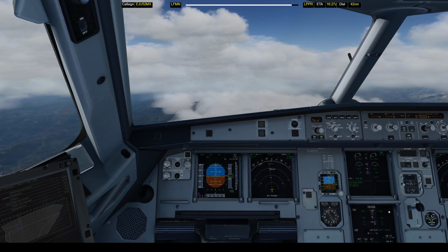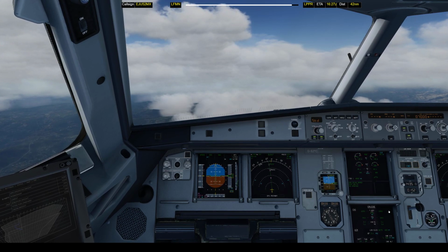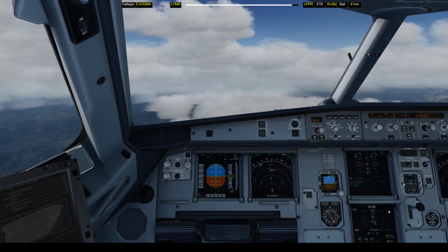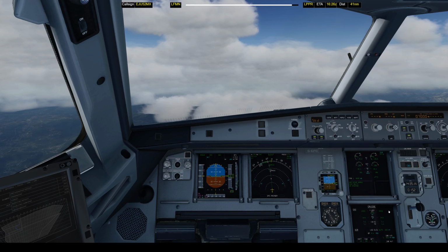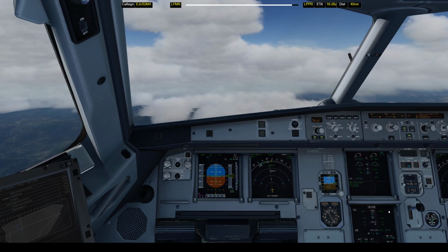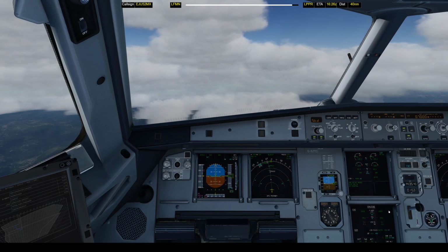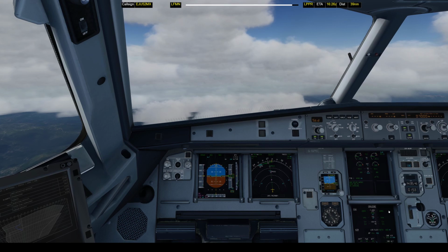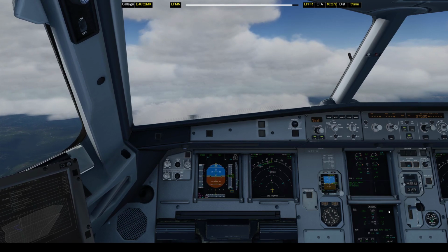Descent at level 170. Scandinavian 5541, wind 180 degrees 7 knots, RVR 1,300 meters, cloud base height 300 feet, runway 17, clear to land. The landing clearance for Scandinavian 5547, correction 5547, 5541. Clear to land, runway 17, Scandinavian 5541.